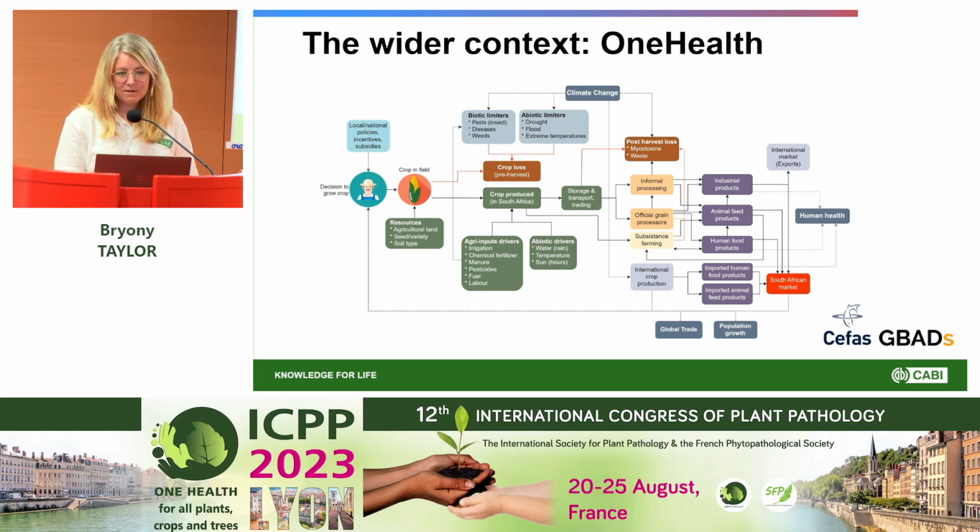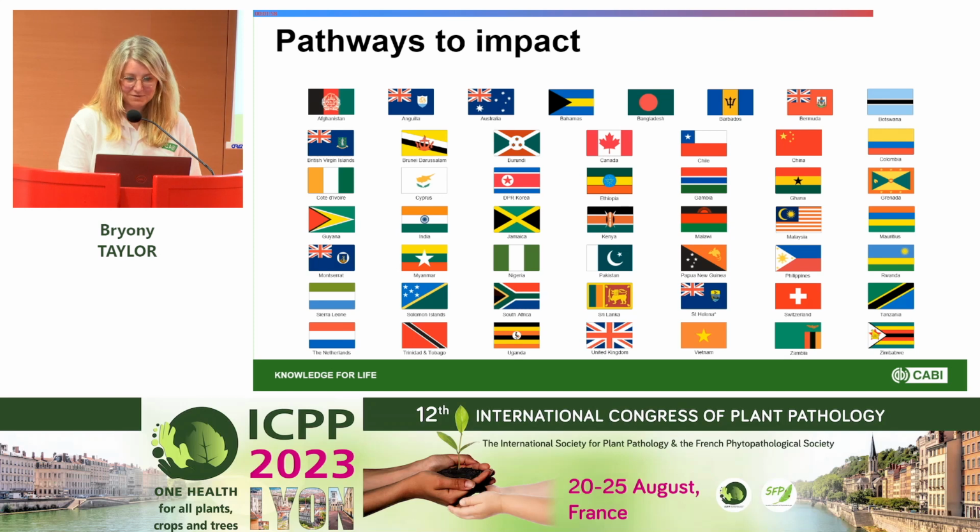And we have a paper that we have to submit next month to the World Organization of Animal Health, showing how we're working really closely with the global burden of animal diseases, and we're aligning our methodologies and the way that we work together to really get this One Health perspective. So we're trying to get impact by working in a broader playing field, as it were. But I want to come back to pathways to impact for the last part of the presentation.